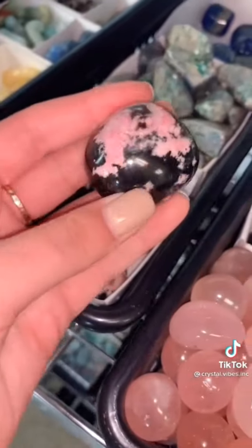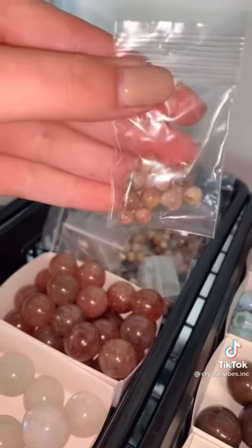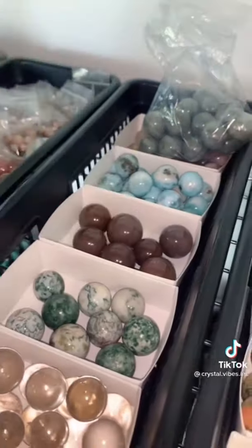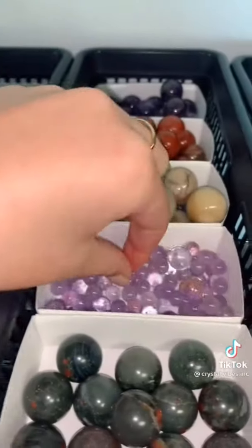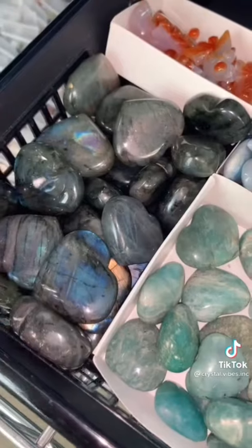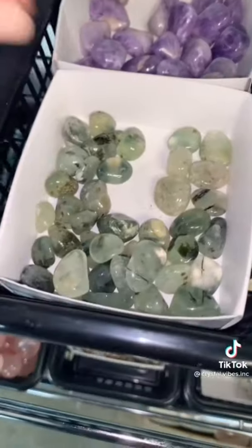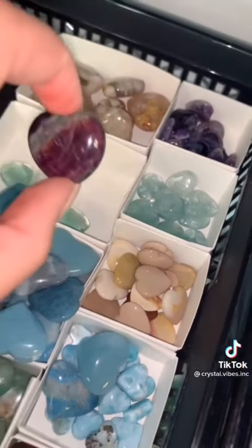One large rhodonite tumbled stone. One set of 10 tiny peach moonstone spheres. One purple aventurine sphere, one mini unakite sphere, one mini amethyst sphere, and one agate geode sphere. One mini lab heart. Two prehnite tumble stones. Last fluorite heart.